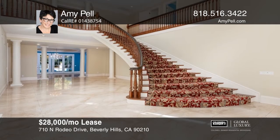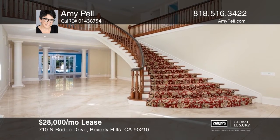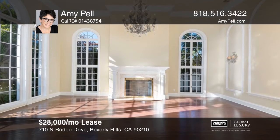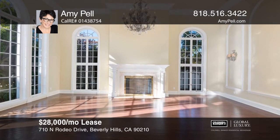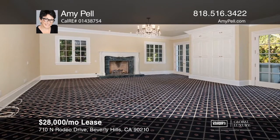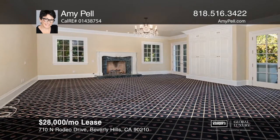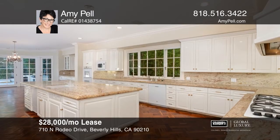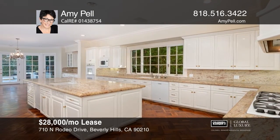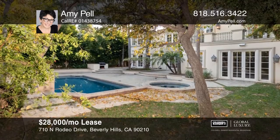This unfurnished six-bedroom gated Mediterranean estate is for lease. The grand foyer with sweeping staircase leads to the two-story living room with chandelier and fireplace. The master welcomes you into a large sitting room, fireplace, and dual walk-in closets. The kitchen has granite counters and a center island. The backyard features a pool, spa, water feature, and barbecue.